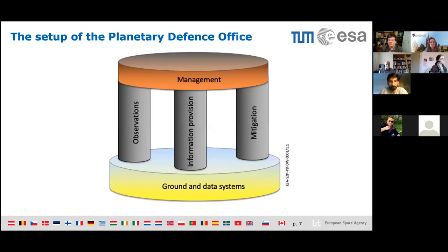Now, how do we do this? Well, we have something called a Planetary Defence Office at ESA. And before you ask questions, of course, at least NASA has something very similar, and they were there a bit before us, actually. NASA was the one who started working on this whole topic long before everybody else. I think ESA then joined quite quickly.